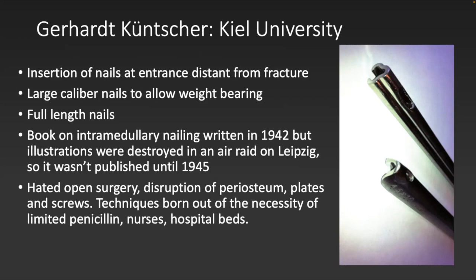His innovations really propelled us into modern nailing. He used full-length nails. He actually hated disrupting the periosteum. He did not believe in placing screws. And a lot of his techniques of getting patients in and out of the hospital quickly was due to the limited penicillin, nurses, and hospital beds from World War II.